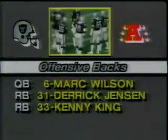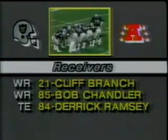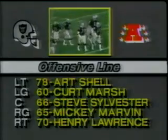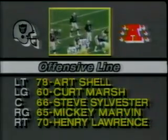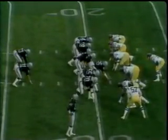So let's look at the offense of the Oakland Raiders. Mark Wilson, the youngster at quarterback, number 6. The two running backs are Kenny King and Derek Jensen. The receivers, Cliff Branch, Bob Chandler back in action after being hurt in the first game of the season, and Derek Ramsey. And a look at that offensive line of Shell, Marsh, Sylvester, and Marvin, and Henry Lawrence. Second down, 10. Oakland at their own 21-yard line.